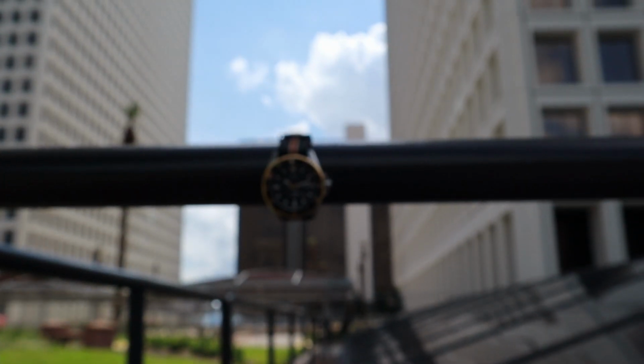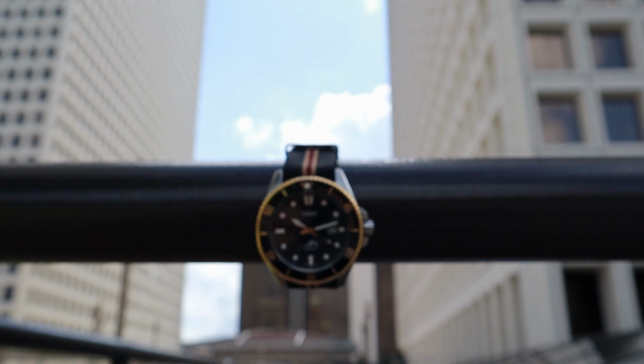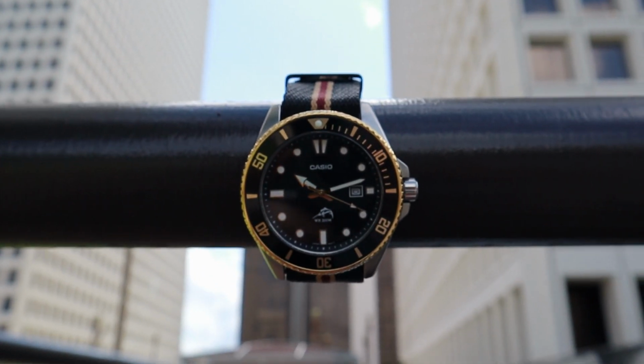So the Casio Duro, or Duro if you will, is the Italian or Spanish word for tough, because this watch is supposed to be as tough as nails. And at 200 meters of water resistance, it is what we would say in Spanish as bien duro. I like that accent. It's a super affordable homage to the Rolex Submariner, and like the Submariner, it has simple understated lines and an overall purposeful aesthetic. It honestly looks like it could provide quality service yet be stylish at the same time.